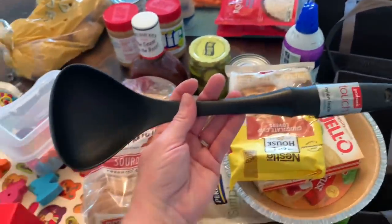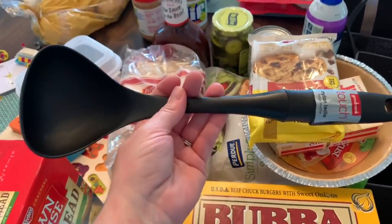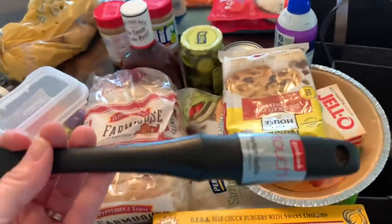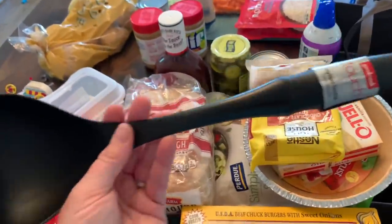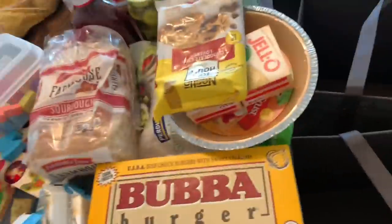I bought a ladle. Oh my gosh, I did it. I finally bought a ladle. It was a 2-buy-2-get-1 situation for this brand. So I got a cooking tray and then I got this ladle. And we need a rolling pin. We didn't have a rolling pin. So my husband asked, he's like, we really need a ladle. Like, we don't have to use the 1-cup scooper. So I broke down and bought a ladle.